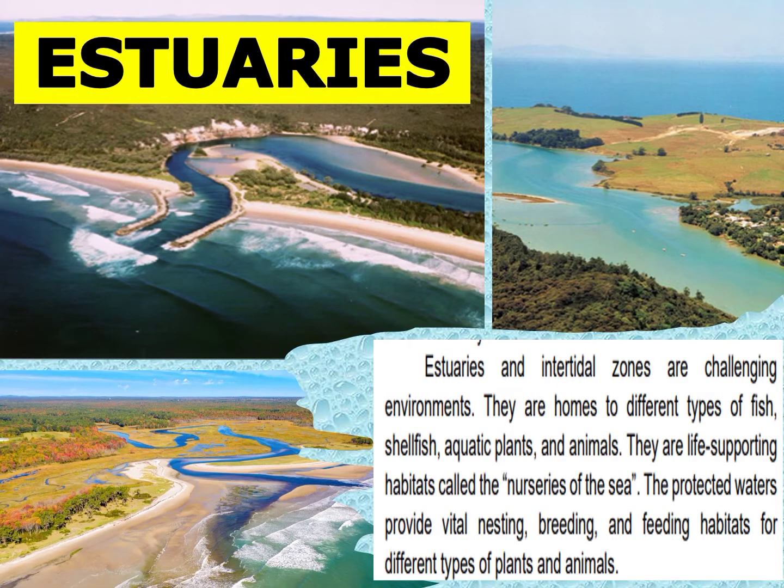We have learned from the last module about estuaries and intertidal zones. So estuaries and intertidal zones are challenging environments. They are homes to different types of fish, shellfish, aquatic plants, and animals. They are life-supporting habitats called the nurseries of the seas. The protected waters provide vital nesting, breeding, and feeding habitats for different types of plants and animals.